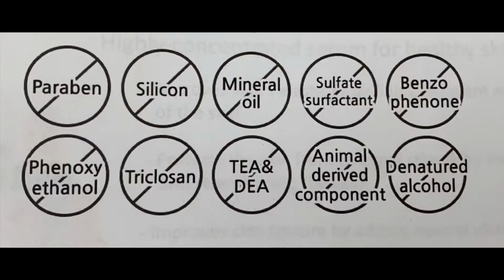And since this is a clean brand, this is free of 10 ingredients, which I will pop up on the screen right here so you can read through the ingredients that they do not include. You can see there are no parabens, silicone, mineral oil, and some other ones that I cannot pronounce, so I will just let you read them through.